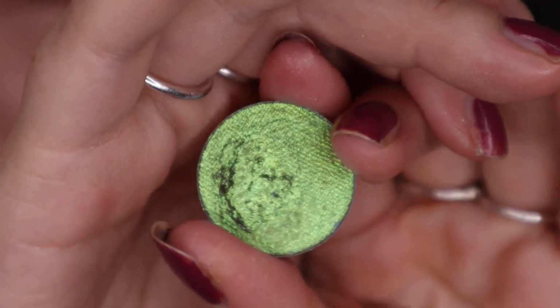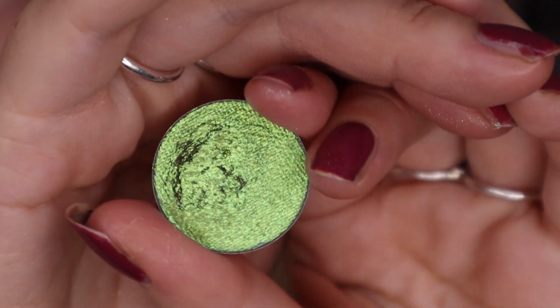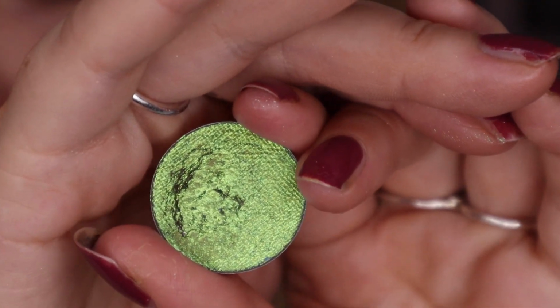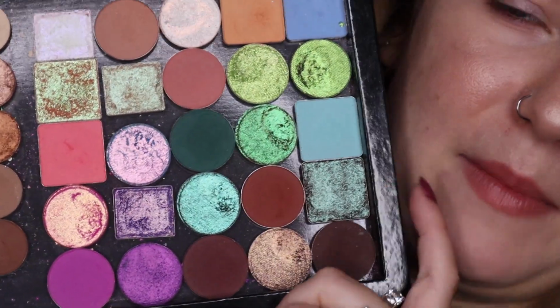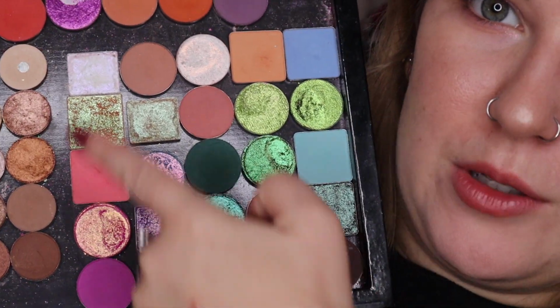Okay, so next up we have the shade Space Case. This is the brightest shade of the ones that I picked up. This one I used and I thought it was nice, but it is funny because I'm working out of this custom palette right now. Let me show you. It was my birthday last week and I wanted to make a cute little palette, so I made pretty much this palette here.